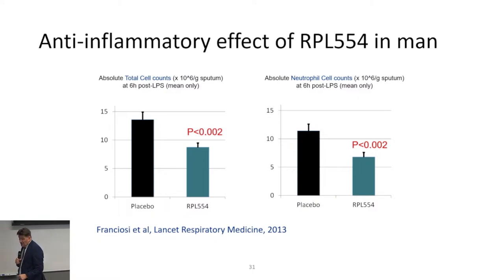And then with Dave Singh, because doing anti-inflammatory work in man is quite difficult, Dave set up this really nice model in Manchester where he could take healthy volunteers, ask them to inhale lipopolysaccharide as found in bacterial cell walls. And as you can see on the right here, it produces a nice neutrophil infiltration into their sputum, which you can collect and count the inflammatory cell infiltrate.